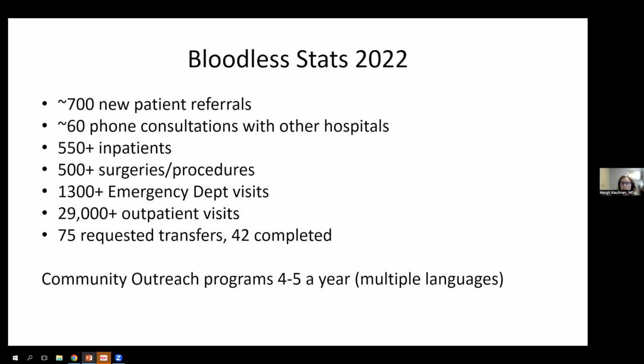Just so you have an idea of some of our patients, this is from last year. We got about 700 new patient referrals. We do multiple phone consultations with other hospitals. Our number of inpatients is staying the same, even though we're doing more and more surgeries. But I think because patients don't have to stay in the hospital overnight, we had over 29,000 outpatient visits from our bloodless patients last year.